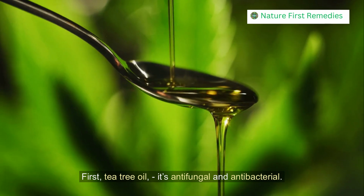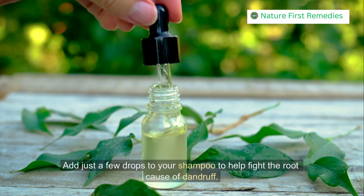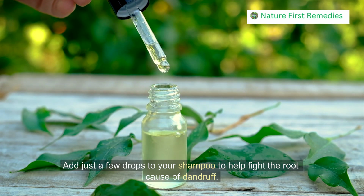First, tea tree oil. It's antifungal and antibacterial. Add just a few drops to your shampoo to help fight the root cause of dandruff.